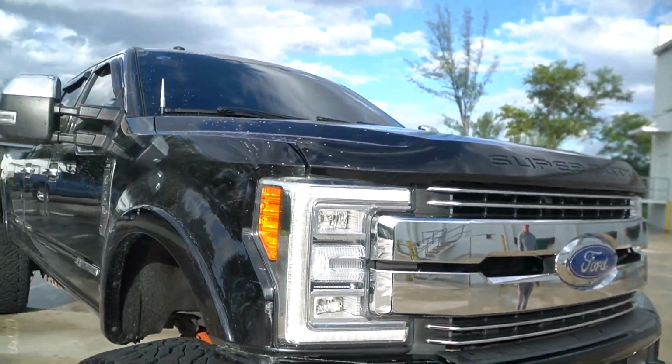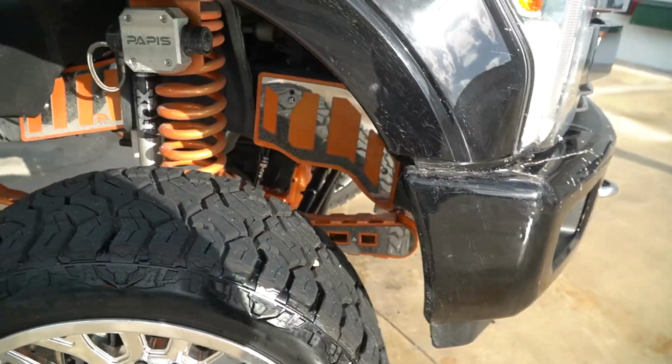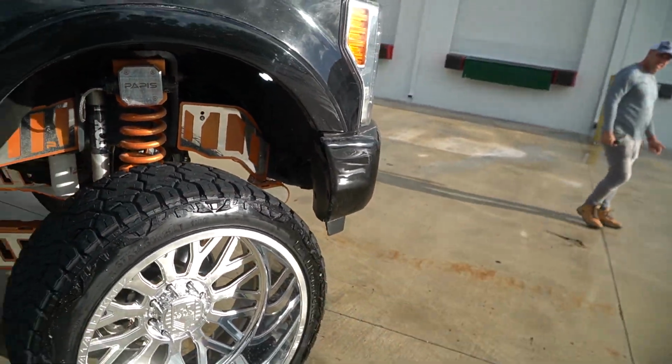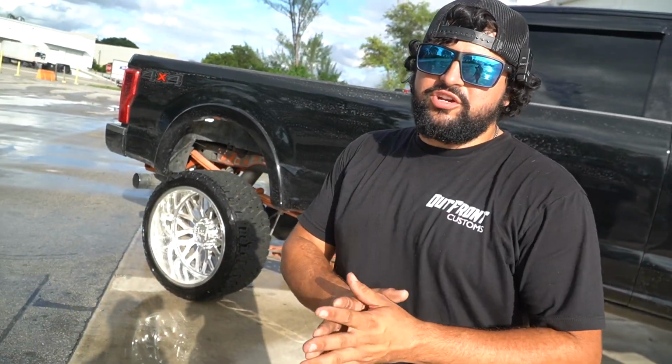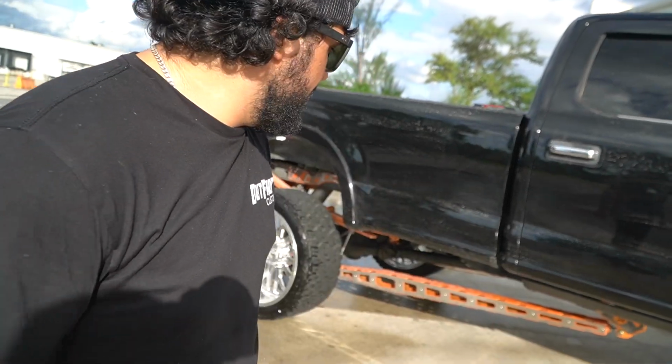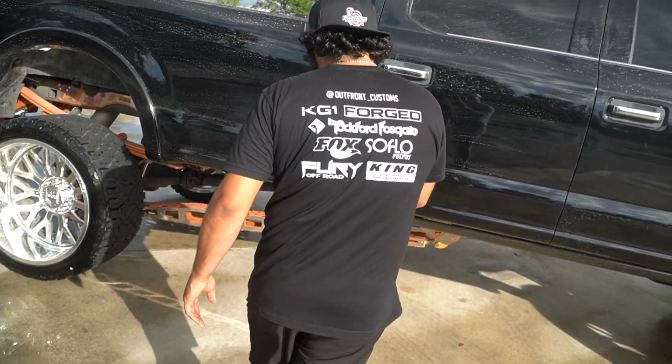Like I said, this is a 2019 XL with the platinum headlight swap and the bumpers painted. Or maybe those are swap bumpers, we're not sure. Moving on to the back, we do have a long bed. This is one of the first long beds we've had on the channel in a while since my green truck that we built. So right here, we have a set of Pappy's Garage rear traction bars.